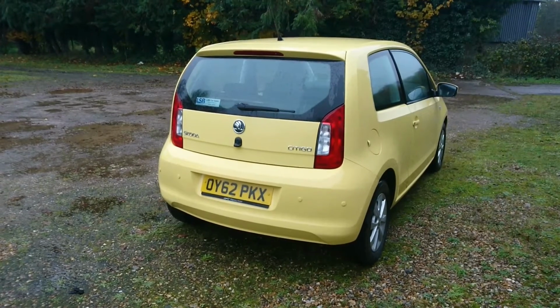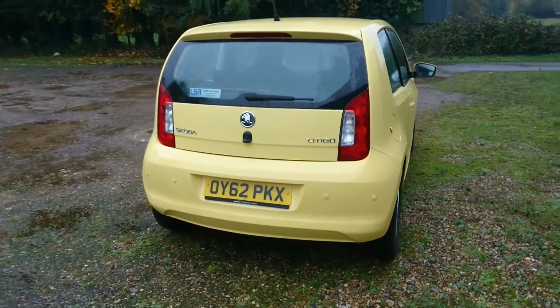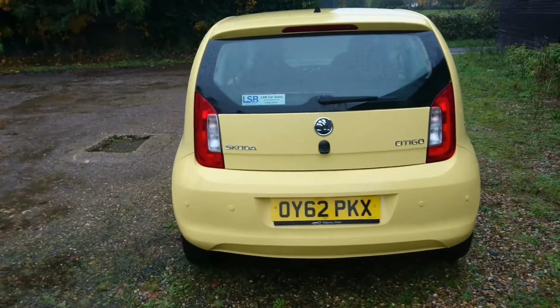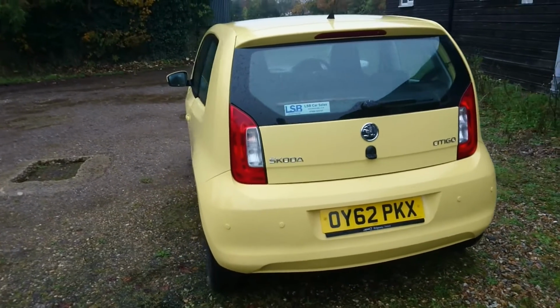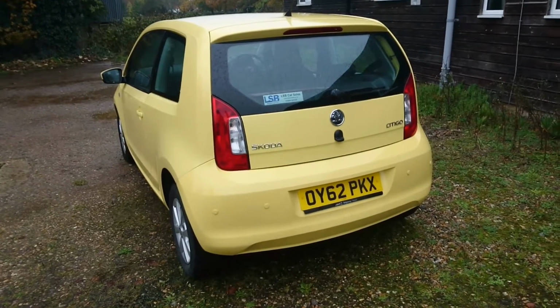When I say built-in sat-nav, I mean Garmin gave you a sat-nav that you can actually mount on top of the dash in a little pod thing, which I'll show you later. This car doesn't have that.